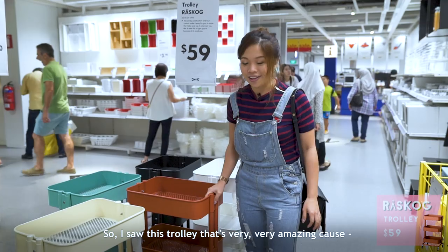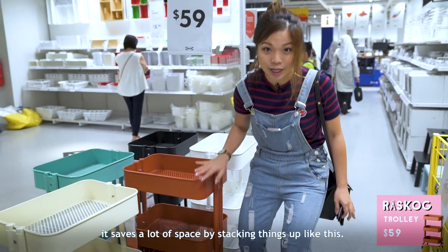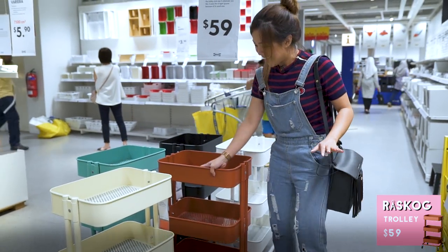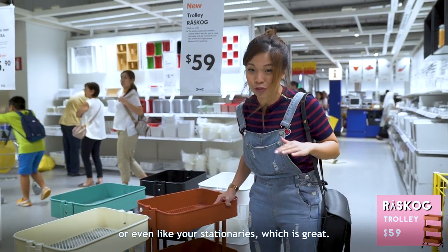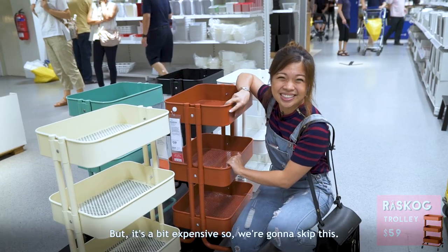So I saw this trolley that's very, very amazing because it saves a lot of space by stacking things up like this. And the colours are super duper cute. And you can put your makeup, your toiletry stuff, or even your stationeries, which is great. But it's a bit expensive, so we're gonna skip this.